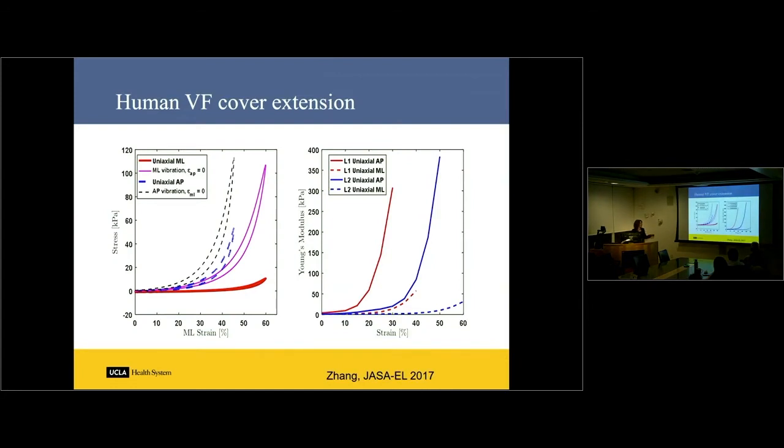And we'll start with a stress-strain curve, meaning you stretch out your tissue and measure the force that the tissue is generating in response. The red curve here is the human vocal cord in the medial lateral direction. So this is the direction of the mucosal wave. It is unconstrained on the opposite sides, and we see this is very, very soft.